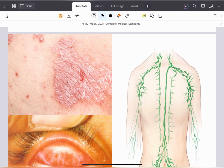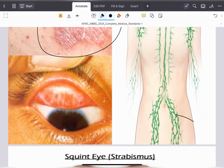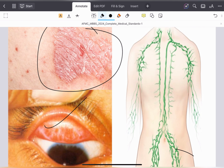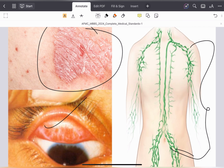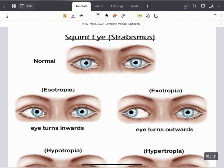As I said earlier, any skin disease, let's say for example psoriasis in this case, is medically unfit. If you have trachoma, that is also medically unfit. And if you have any generalized or localized swelling over your body, that is also medically unfit. Esotropia, exotropia, hypotropia or hypertropia, any kind of squint is ground for disqualification.